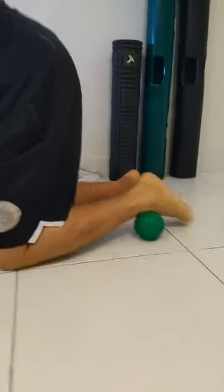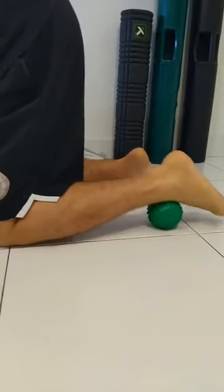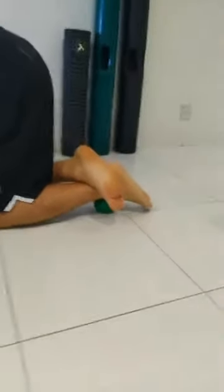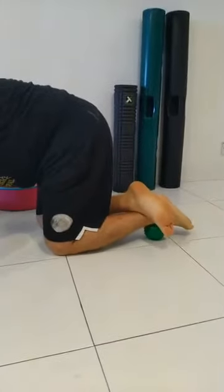Another way to do this is just to be on all fours and have that ball under there and simply move it side to side. It's a very easy way to do it, okay? Obviously, you won't get as much pressure here, so if you wanted to get more weight, put the other foot on top, and that just sort of doubles the impact. But if that's painful, don't do it, okay? Perfect. So they're the two.